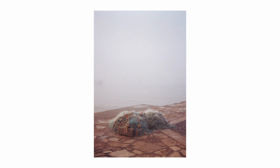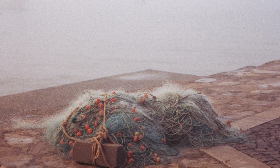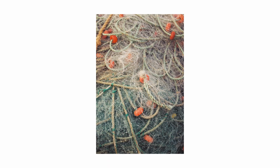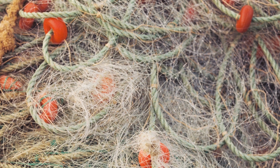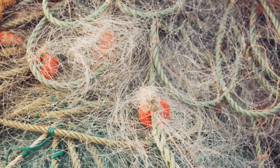I then saw these really cool fishing nets just standing on the pier, and I just decided to take a few photos of those as well. The first one was shot from a distance, and I wanted to include both the pier and the water in that same frame, and in the second one I wanted to do a detailed shot and hopefully be able to have an image with a lot of texture, and honestly I think these turned out really cool as well.